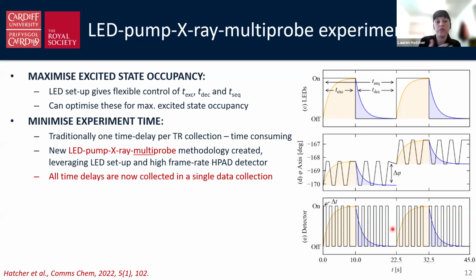You're probably also fixed to a certain cycle time, depending on the rep rate that your laser is able to operate at. So if we're using LEDs and electronic control, we have complete flexibility over what we want to do with this. So that's quite attractive. And we can try and optimize the excitation period and the decay period in order to see a maximum excited state occupancy in these experiments.